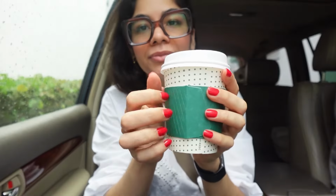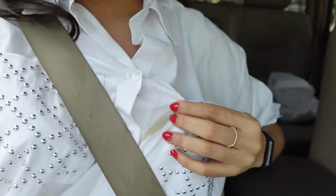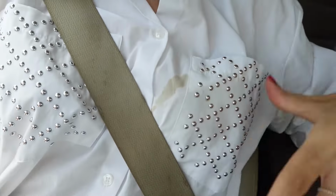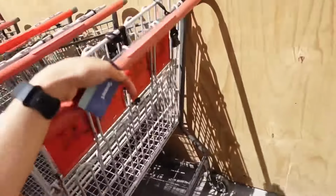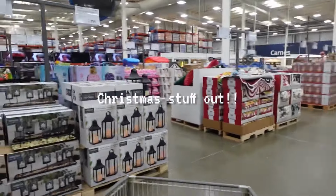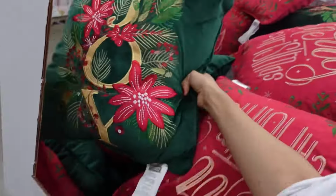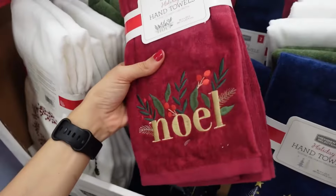Now here's mine. First time wearing this shirt, and look what happened. Messing the stuff up already. It's not even September. Look how cute. It's definitely too early for this though.